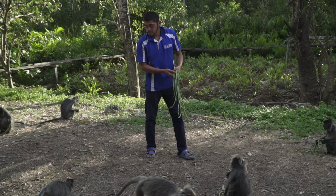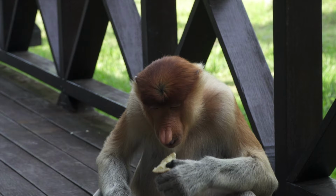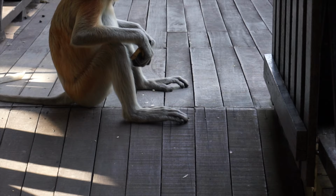You see how close you can get to these things? We are just a couple feet away. Yeah, they do have some huge feet, don't they?